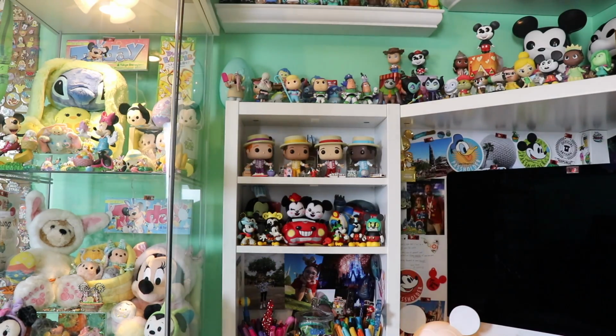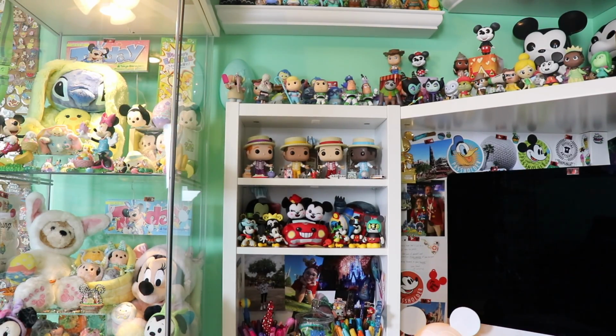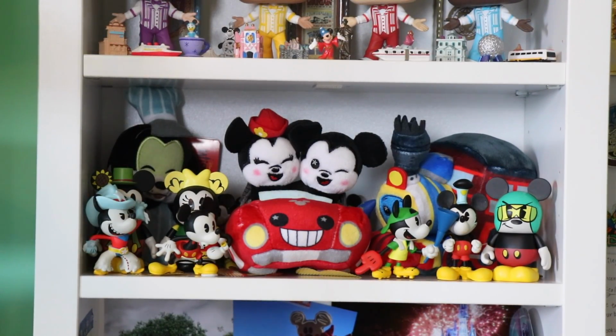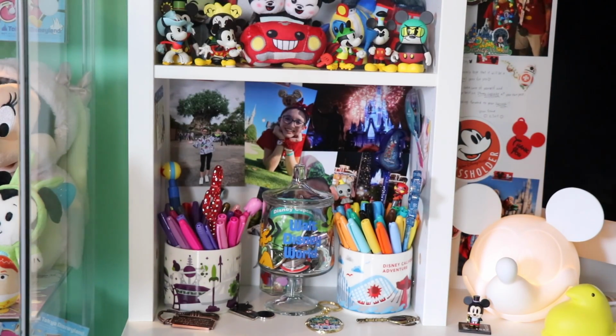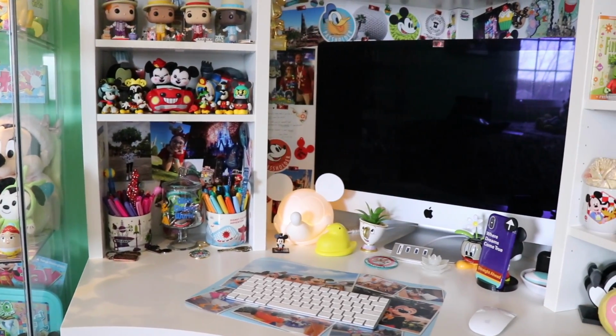Alright, so now on to my main desk area. We have all of these little shelves here going down the side. Starting at the top, we have my Dapper Dans surrounded by Disney classics. Below that, we have my Mickey and Minnie's Runaway Railway shelf with the Wishables, which I'll have that video linked down below, along with other Disney Vinylmations and figures based on the new cartoons. Below that, we have some of my favorite Disney pictures, along with the You Are Here mugs from Starbucks, full of different Sharpies.